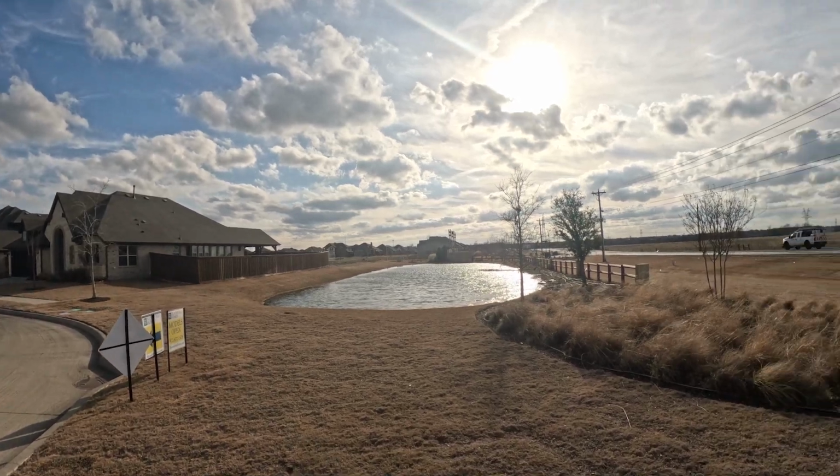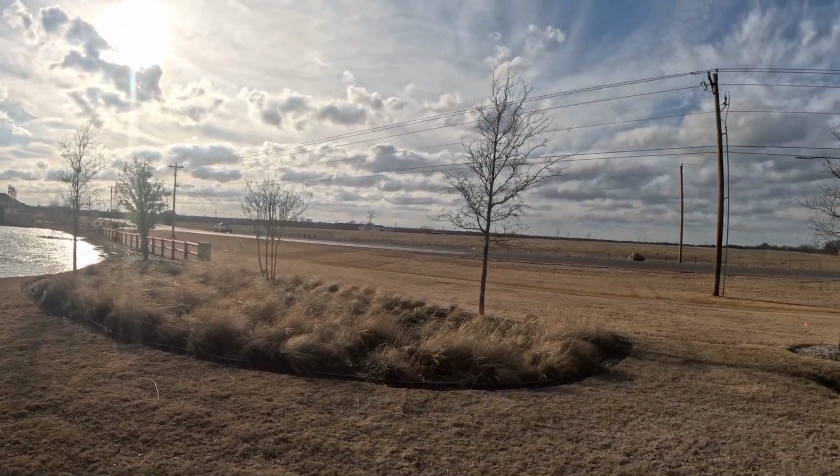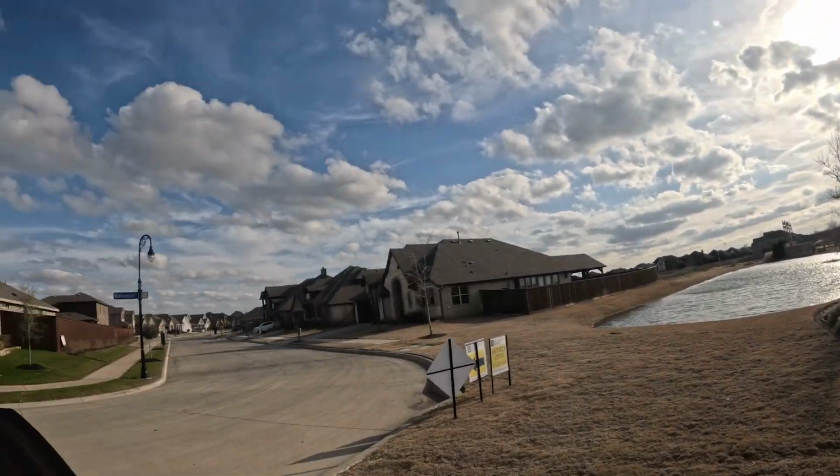So again, all of them have some quick move-ins, and all of them have lots that you could build on as part of the next phase. There's a rumor that somewhere along this road there's going to be another elementary school. I don't know how true that is, and I don't know when it's going to happen. It's just rumor. I would love to know, because I think all the people out here in Waterscape would appreciate that.